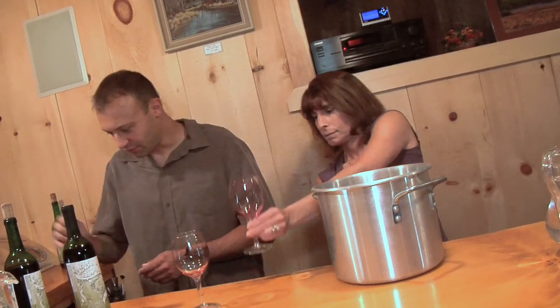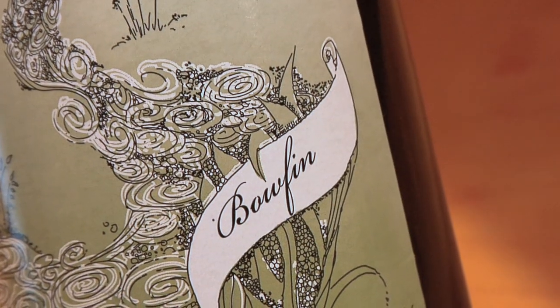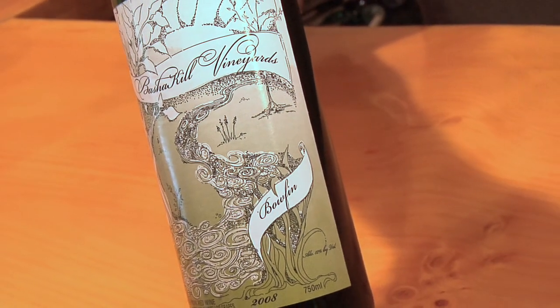The last red I have is the Beaufin. This has been my experimental blend for a while. It's a blend of 50% Chancellor, 50% Noiret. I keep changing. I made it 2 years ago, and I did 75% Noiret, and it overpowered with the black pepper. Yeah, very black peppery grape. Right. This year I tried a different yeast, so again, it's been very experimental, this one.